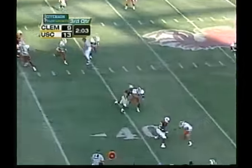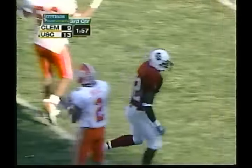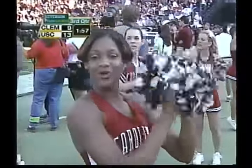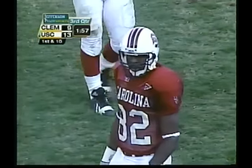Second down, Petty. And there it is again. Catch by Scott. Upfield. Look at him go. Into Clemson territory at the 49-yard line. And that's what frustrates Reggie Herring, who you saw a moment ago, the defensive coordinator for Clemson. The missed tackles. Brian Manson, a one-on-one situation. Scott just stepped right out of his tackle and picks up 10 more yards.